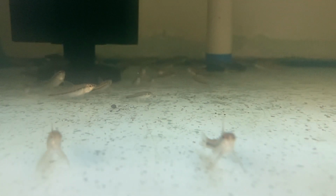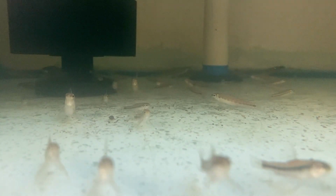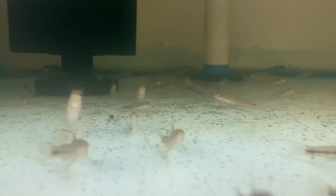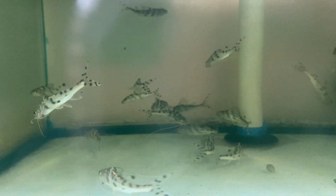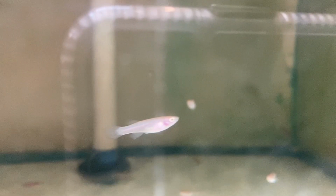Seen these ones before, garter gobies. They're kind of interesting. They perch. They have that goby swim action. They're so cute. They remind me of penguins. Spotted pictus. Gardner's eye Achilles. That's a female. These are all the feeder guppies.